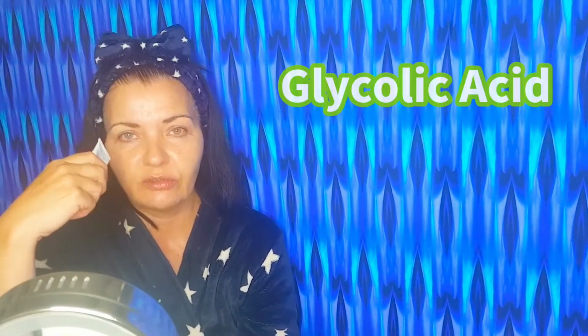And then we have glycolic acid, which is exfoliating, and glycolic acid is one of the most popular fruit acids, and that's derived from sugarcane. And this is to exfoliate the skin, speed up the cell turnover, and reveal fresher, brighter, new skin. So very good for brightening the complexion.